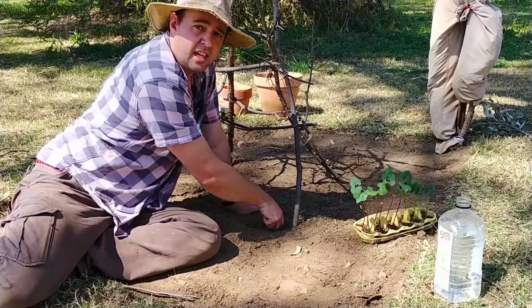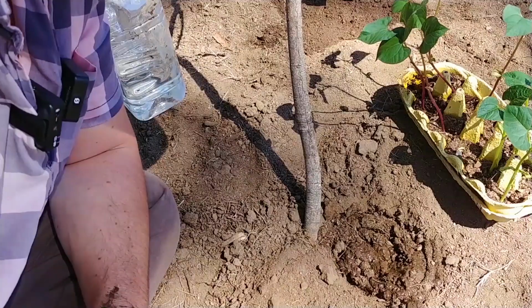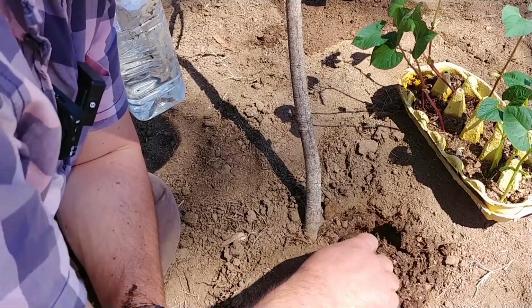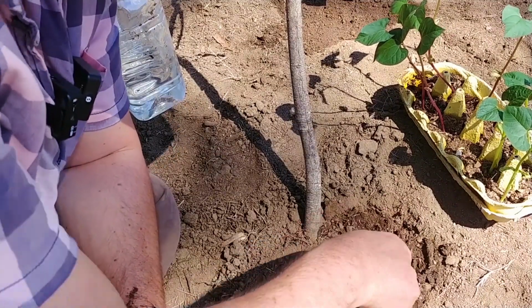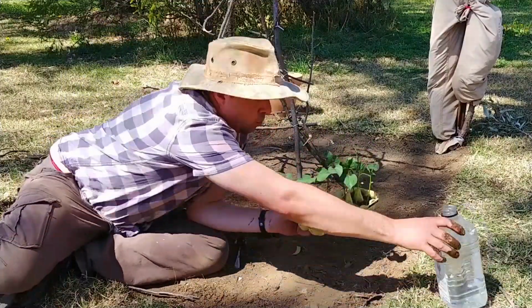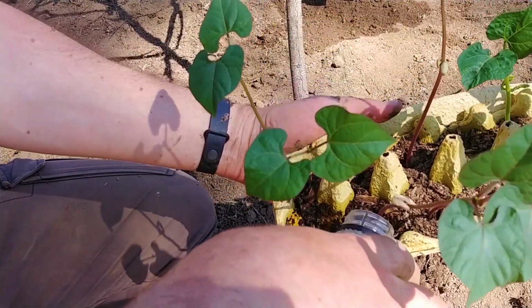We want the soil to be nice and loose so the roots of our bean plant can spread out under the ground. So we're putting a lot of it back in because our seedling is not very big yet. We don't want to bury it under the ground too far. We need its roots underground and maybe this much of its stem. The first plant, I'm just going to wet it a little bit to loosen everything up. We watered it this morning, but we're watering it again now.